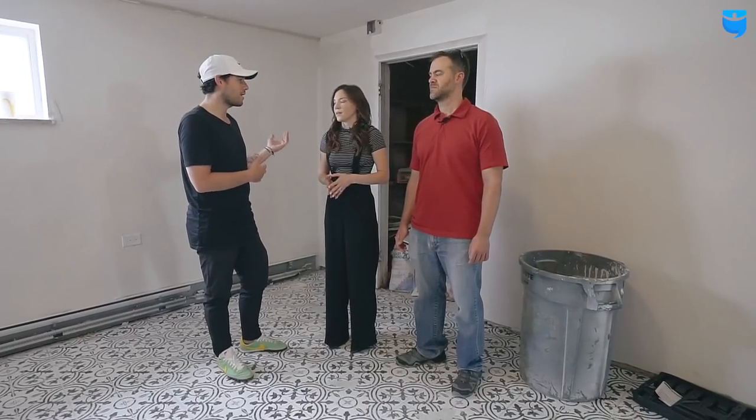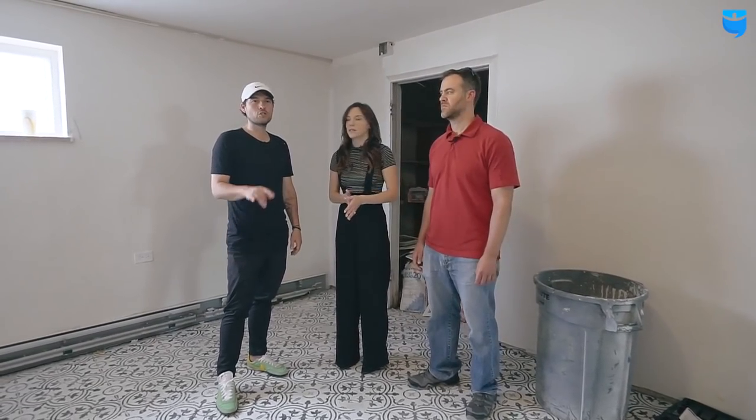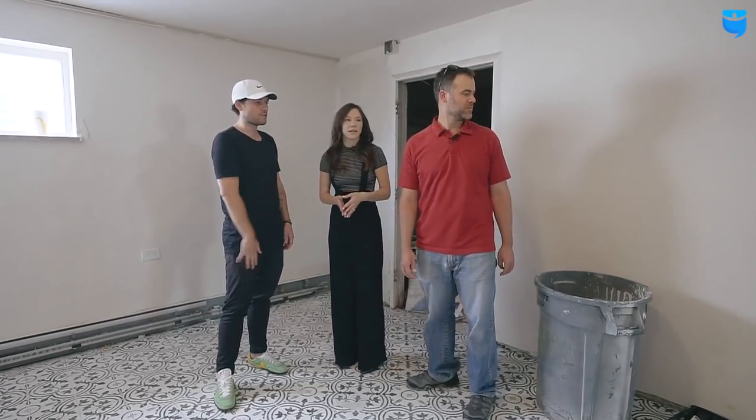People hate going to a laundromat. It's the worst. We just want to have a nice, safe, cozy idea. We'll probably do something artsy on one of the walls just to make it feel like home. And how many washer dryers? It looks like there's 2 hookups, and I think we'll add a third on this one.